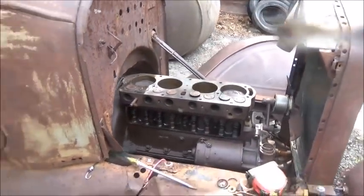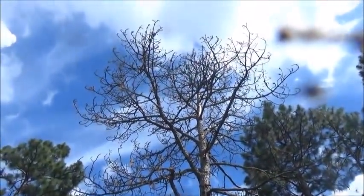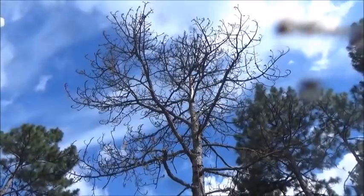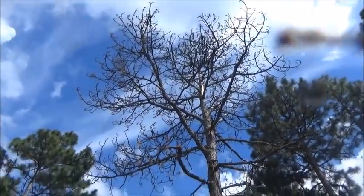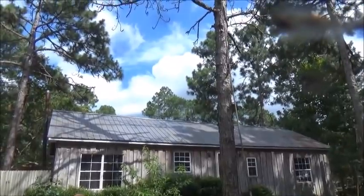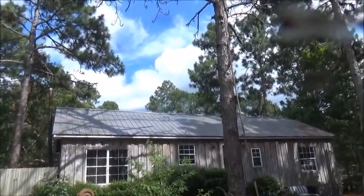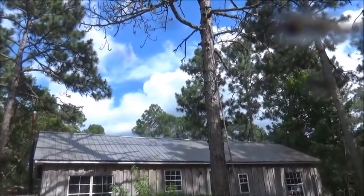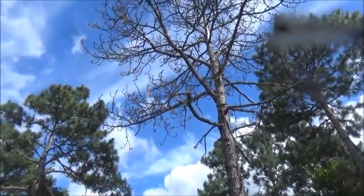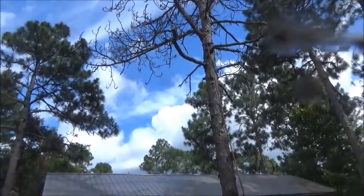Got another project I'm working on. That tree right there, that's dead. I think that tree's about 50 or 60 foot tall, but it's 15 foot from my house. And it doesn't matter how I do it, with 15 foot and 50 foot, I can't drop that tree any other way but this way. So that's what we're working on.